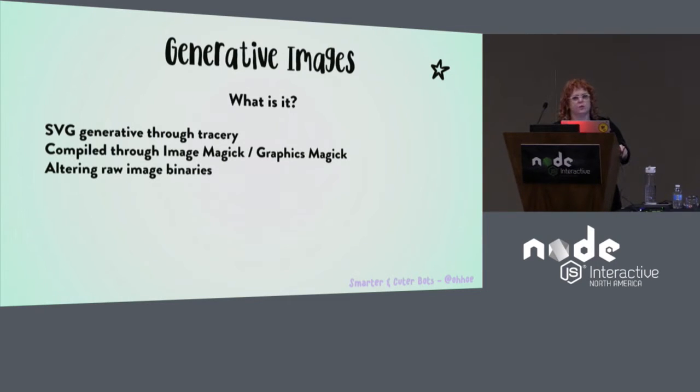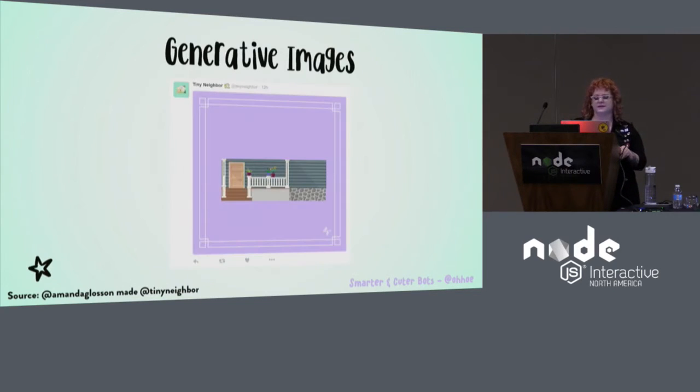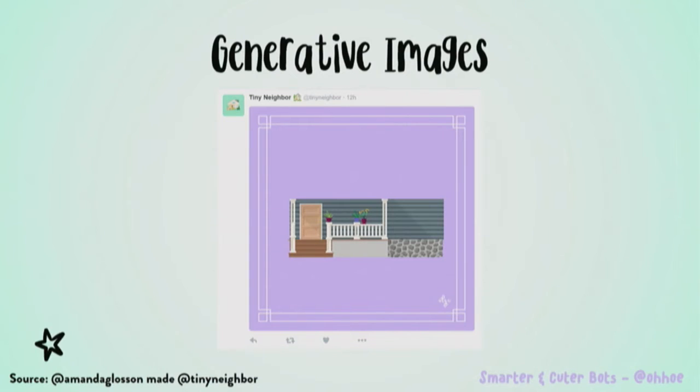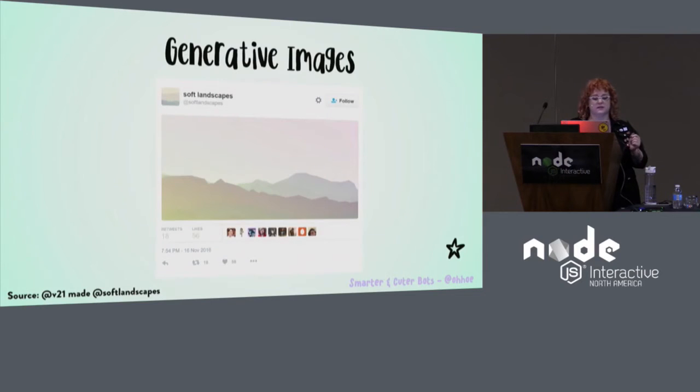I don't know if you've ever opened up an image in a text editor and just changed letters or numbers and then looked at it, but it makes it really glitchy and it's cool. So here's some generative image bots that I really love. This is Tiny Neighbor. It was made by Amanda Glosson. It was made through Tracery find and replace. This is an SVG that gets generated once a day, I believe. And it was made through Cheap Bots Done Quick, which is a website that I'll tell you about a bunch more of those. There's also Soft Landscapes.